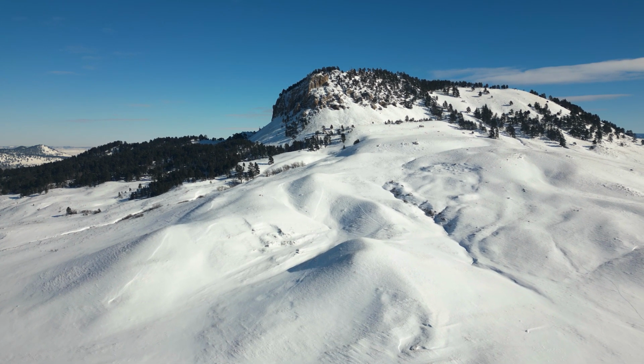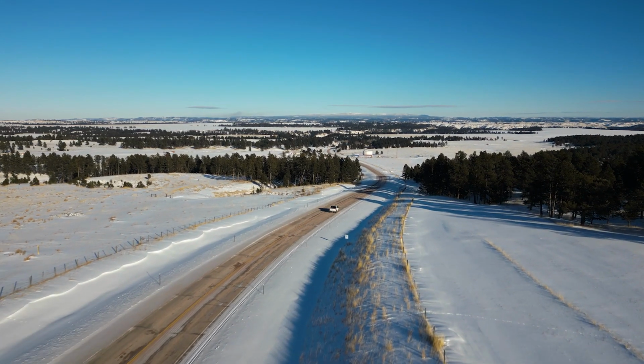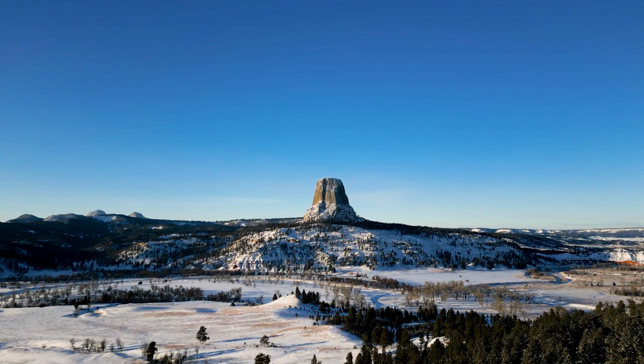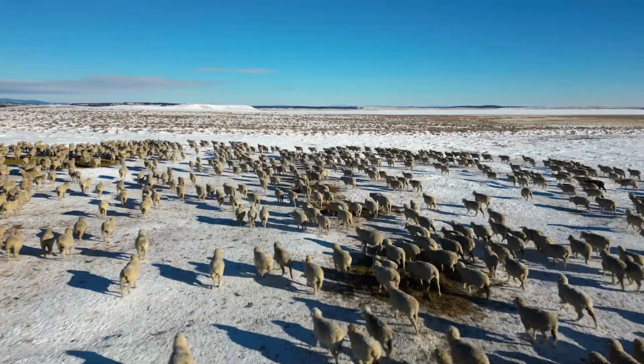There's really no co-op that's like Powder River Energy. When you look at the terrain we've got in the Bighorn Mountains and near Devil's Tower, but then we've got large swaths in the Powder River Basin where you've got line of sight for a long way.